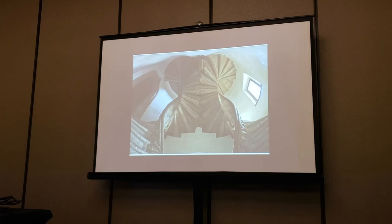The palace itself, nothing really fancy about it, but it's just a staircase. If you Google it, it's called the Stairs of Reconciliation. Yeah, I think you probably want to be sober going up and down those things.